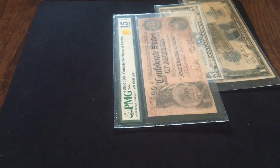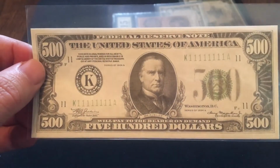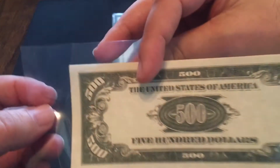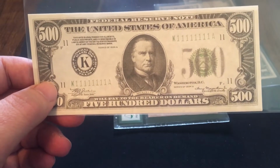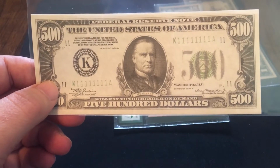Number 6. I did not pull mine out of the safety deposit box, but I actually have a replica, which surprised me more than anything. This is a $500 bill. This one's 1934 A $500 bill. Not the real thing. This one's just a replica, and you can tell when you look at the back that that's a replica. This particular $500 bill, there was not a small-sized $500 bill listed in the top 100 notes.